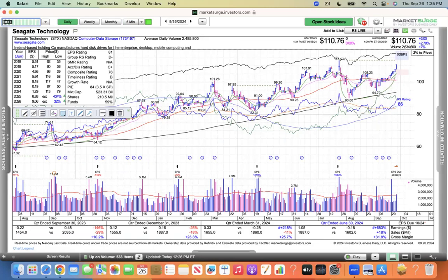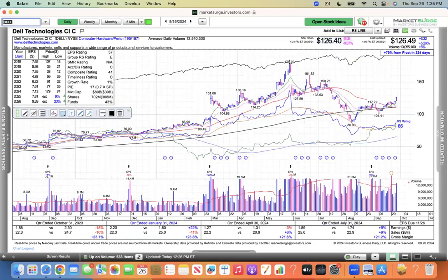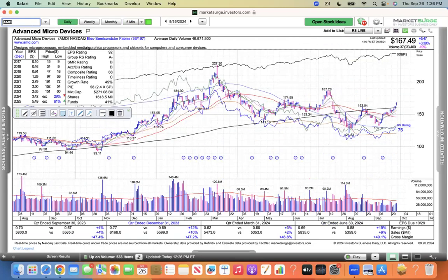DELL is another one. This got some pen action from Micron. Up 5%. Nice move with above average volume there for DELL. So there was some pen action from the Micron. AMD got some love, and I'm starting to like AMD here above the 200, above the 162. I think the risk reward here is pretty good above the 200 there at 162.04.